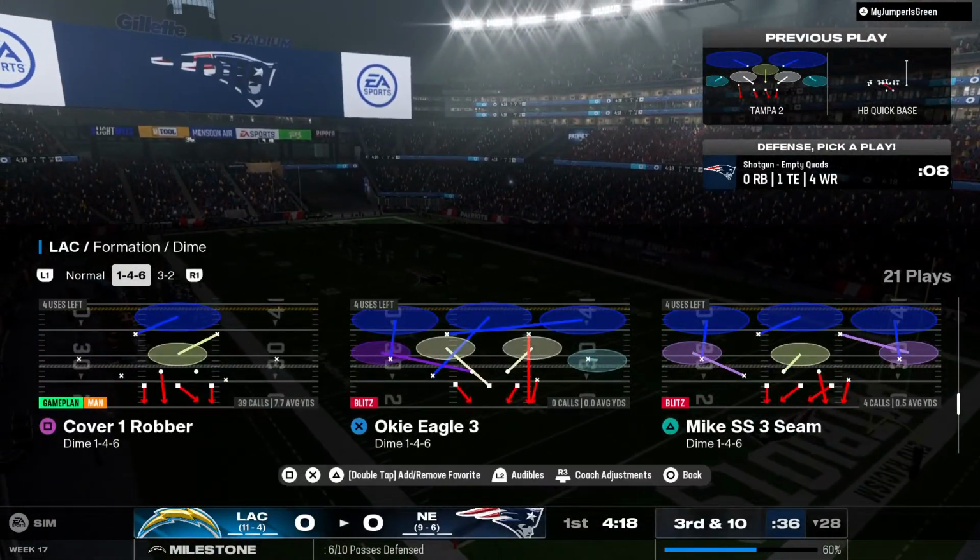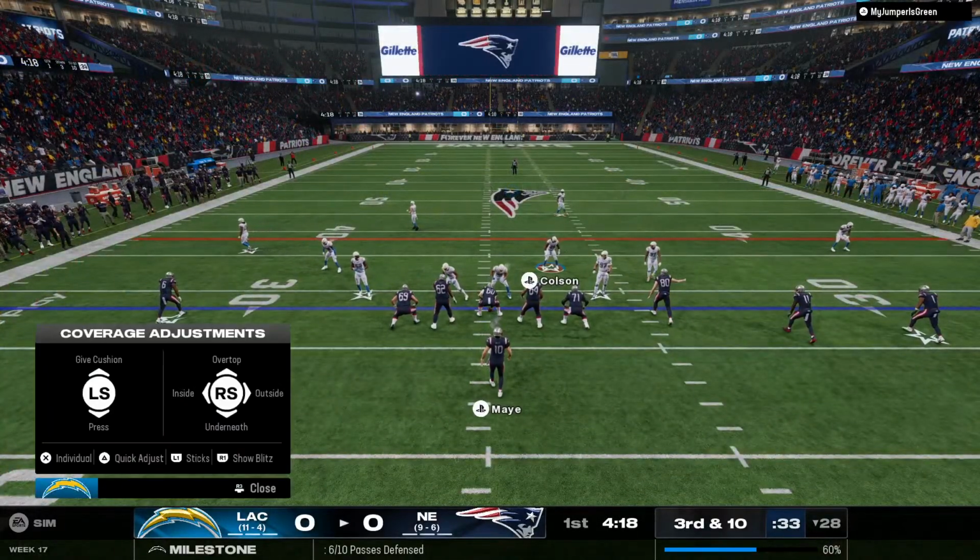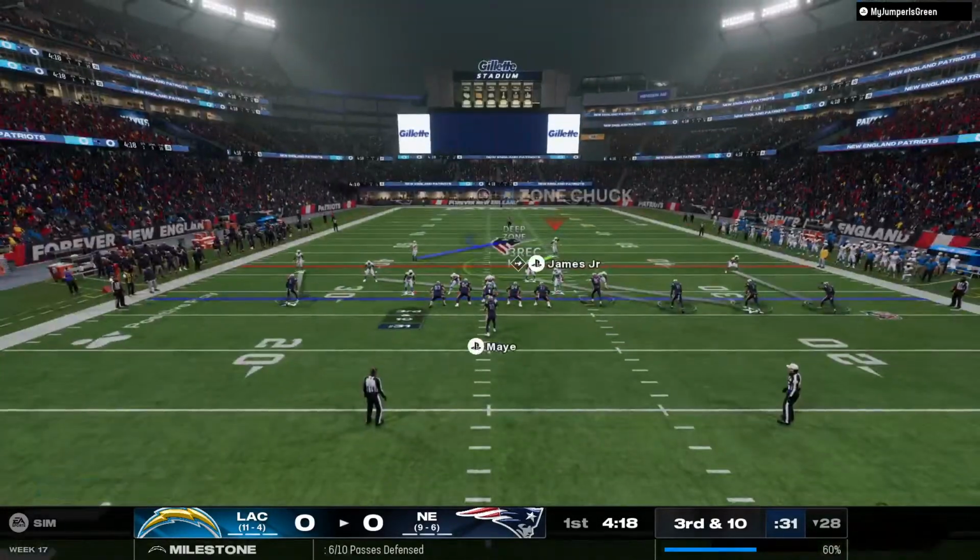He decides to go with the safe throw and throws it well short of the sticks. And at this level, Mike, you just can't miss layups like that.